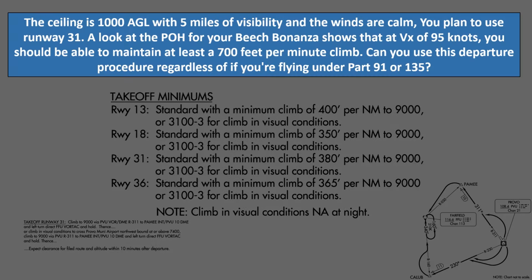The ceiling is 1,000 AGL with 5 miles of visibility and the winds are calm. You plan to use runway 31. A look at the POH for your Beach Bonanza shows that at Vx of 95 knots, you should be able to maintain at least a 700 feet per minute climb. Can you use this departure procedure regardless of if you're flying under Part 91 or 135?